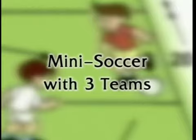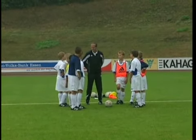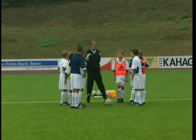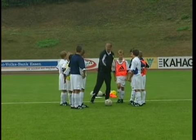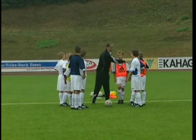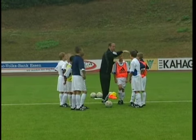Mini soccer with 3 teams. We are now going to play mini soccer with 3 teams. The whites attack and play alternately toward the 2 goals. Once against the orange team and once against the yellows. There's a goalkeeper, a player who always stays on the 6-meter line and is only allowed to defend in that position, and 1 defender who can defend anywhere.